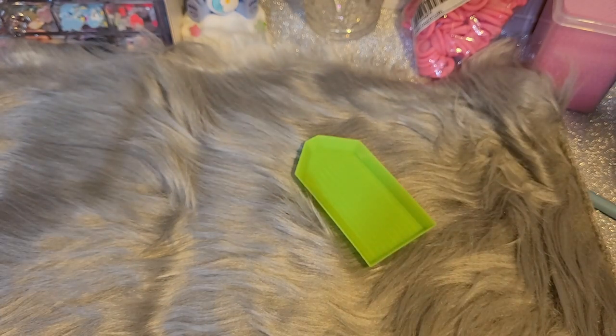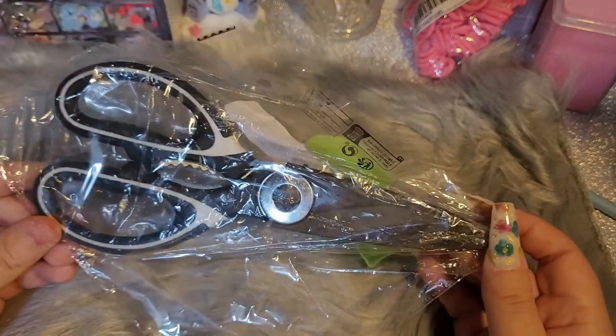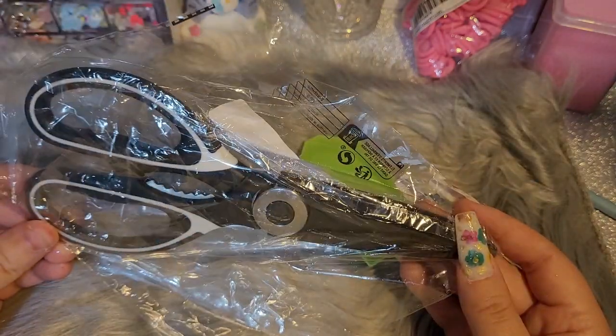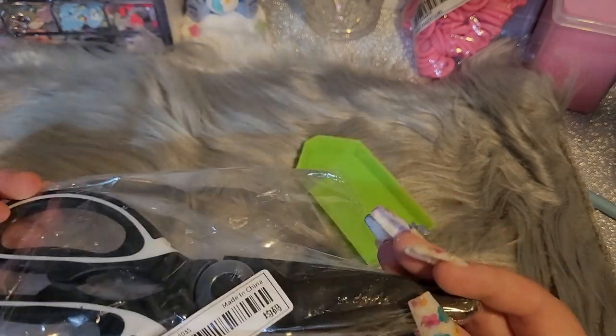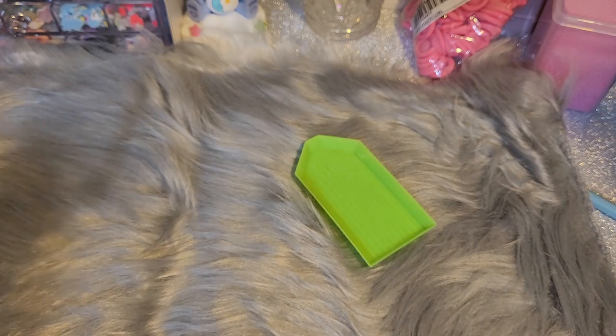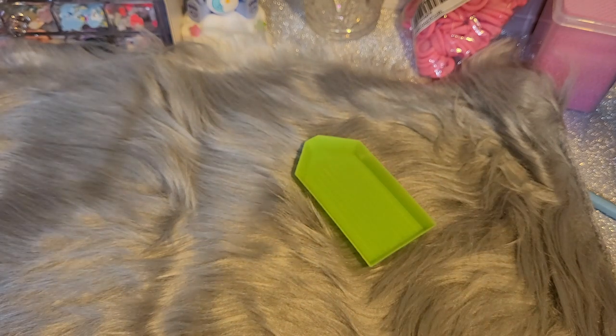Oh, I got some. Look at the size of them. Gee whiz. That's a weapon. My god. I only wanted some scissors for my kitchen. I'd be out here bloody committing murder. No, I didn't say that.